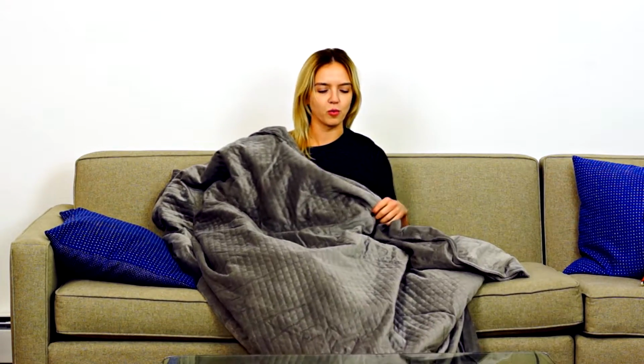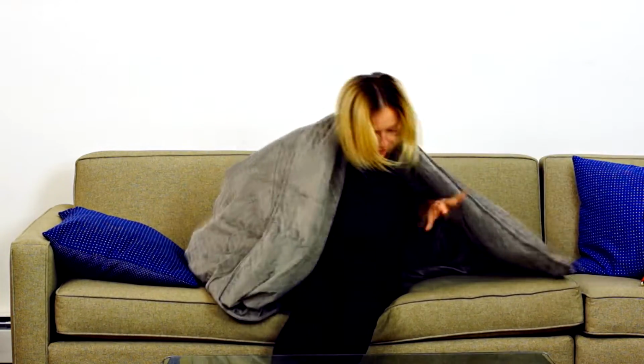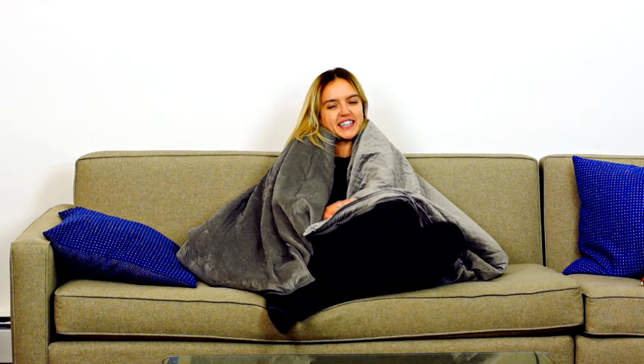like it's gonna fall, the weight, it's a weight, okay? It's a weight, that's the way it goes. As opposed to having it like this, I would just say have it behind you. I think you're gonna just have to get creative because, I mean, come on, it's a weighted blanket.